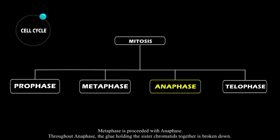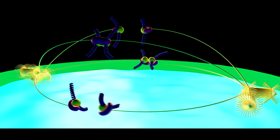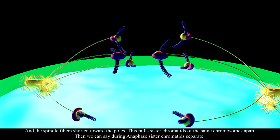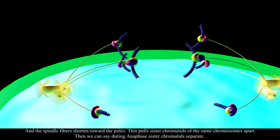Metaphase is followed by anaphase. Throughout anaphase, the glue holding the sister chromatids together is broken down, and the spindle fibers shorten toward the poles. This pulls sister chromatids of the same chromosomes apart. Thus, we can say during anaphase, sister chromatids separate.